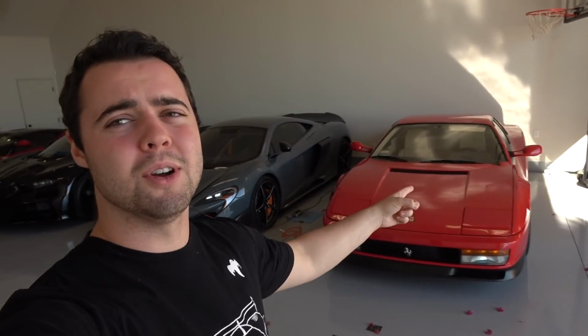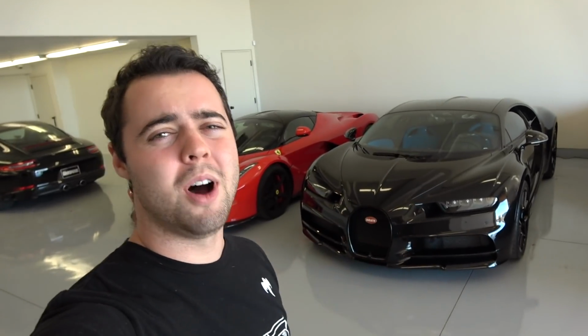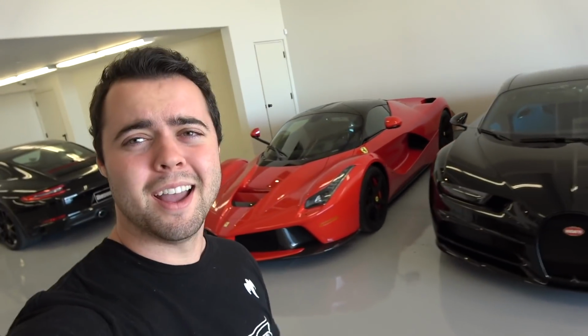Every single time I come to Taylor's garage, I am blown away. I know the cars are here, but seeing them next to each other is ridiculous. We've got the beautiful Testarossa, this incredible color 675 LT, and then the two hypercars, the all carbon exposed Bugatti Chiron and LaFerrari.